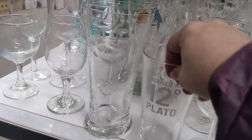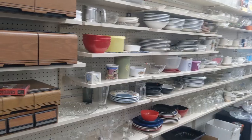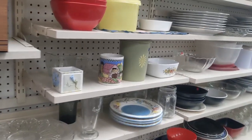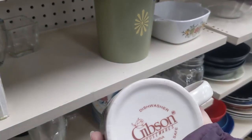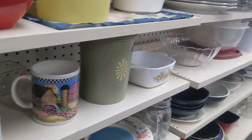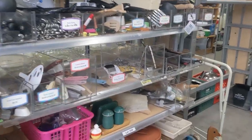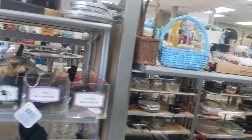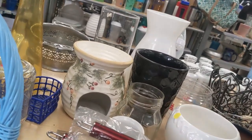Just kind of browsing with my eyes, looking in the back. I don't want to reach my arm in there unless absolutely necessary because I don't want to risk breaking anything. I'm kind of eyeballing that green Tupperware dish. I might come back to that. Or Tupperware canister. Okay, just browsing the utensils quickly. See what's up here.